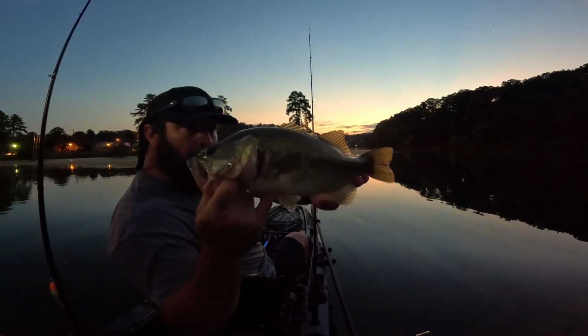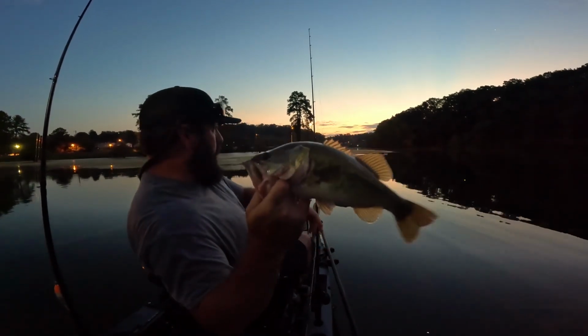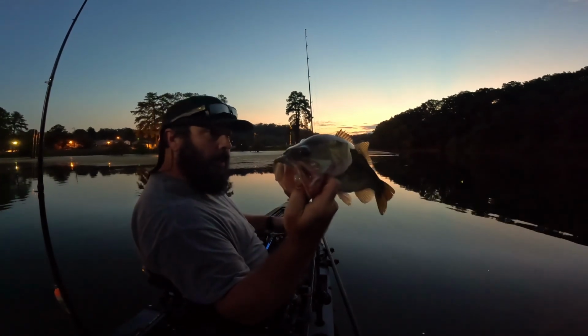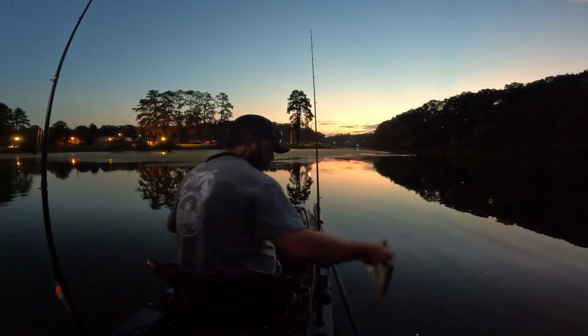That's a good one. I don't know how well you guys can see that, but on that Slobberknocker, right along these grass edges, he come up and smoked that one. Hopefully you can see that.